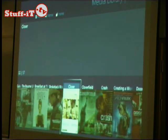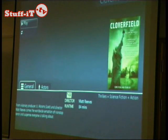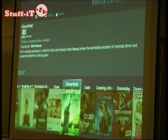If we go into a particular film, then after a while, assuming that the network connection is actually working, it should refresh and bring up a really nice background image for each movie. Although it doesn't look like the network connection is being particularly quick at the minute.